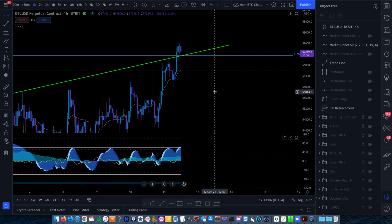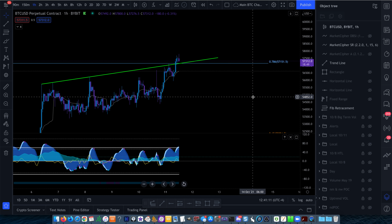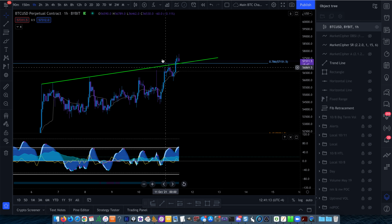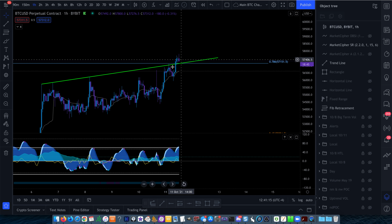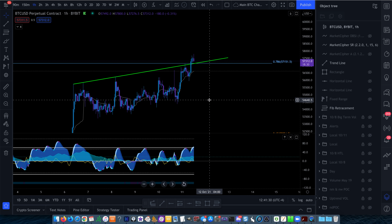All right, guys, so let's talk about what is happening right now with Bitcoin. As we can see, we have currently broken out of this very important area of resistance. We've retested it as our support, and it looks like we are about to get another move to the upside. Now, what are the important resistances above us, and what has to happen if we want to see Bitcoin come to a new all-time high?